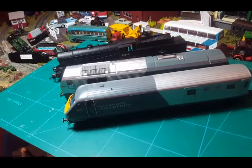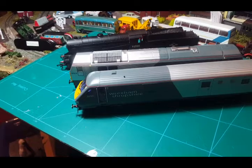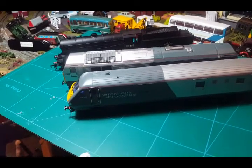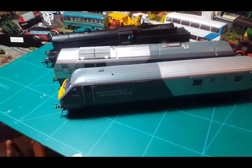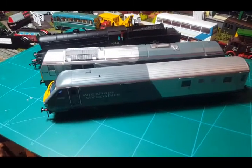I couldn't get one new. They were just gone instantly. And, well, that was it. Nobody stocks them anymore, not that I can find, anyway. And they're never going to bring them back because the company went bust. Anyways, so yeah, I found that really, really annoying.